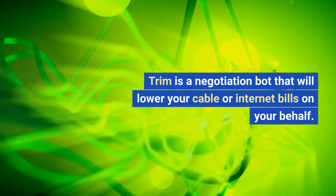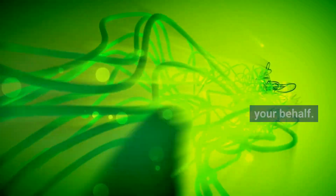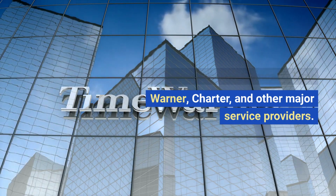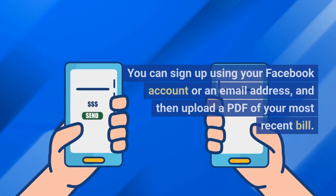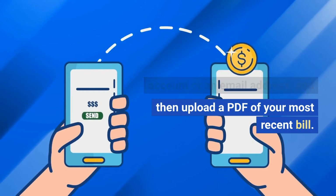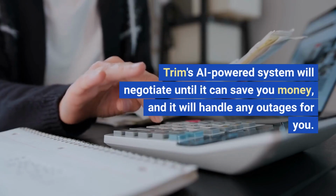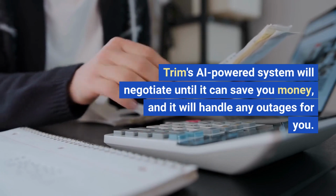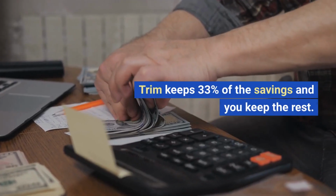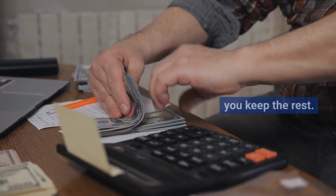4. Cut the cord, or at least the price. Trim is a negotiation bot that will lower your cable or internet bills on your behalf. It collaborates with Comcast, Time Warner, Charter, and other major service providers. You can sign up using your Facebook account or an email address, and then upload a PDF of your most recent bill. Trim's AI-powered system will negotiate until it can save you money, and it will handle any outages for you. Trim keeps 33% of the savings and you keep the rest.